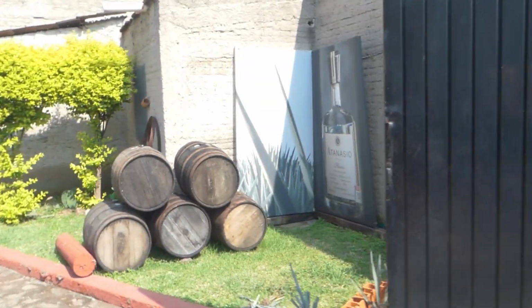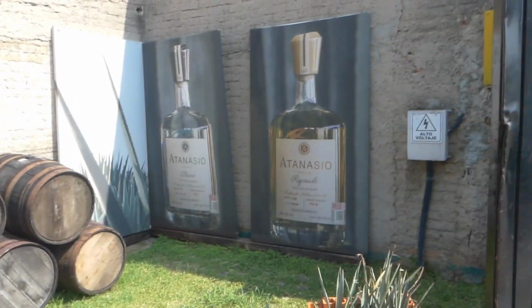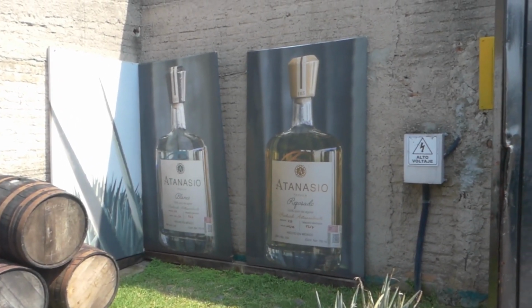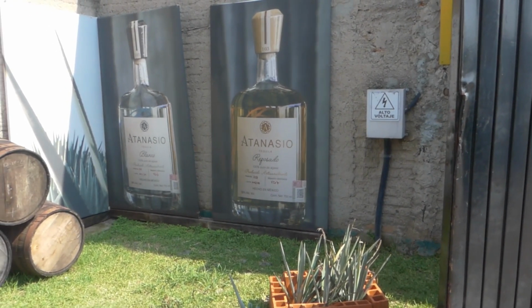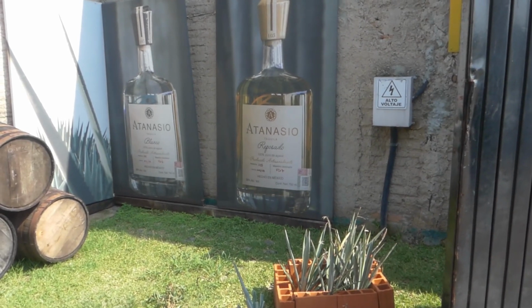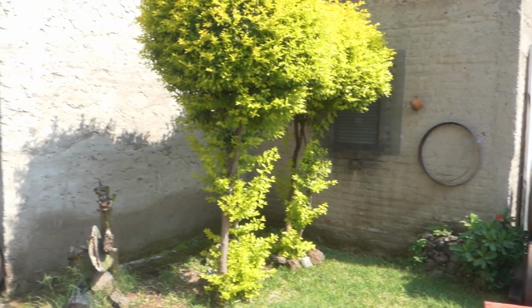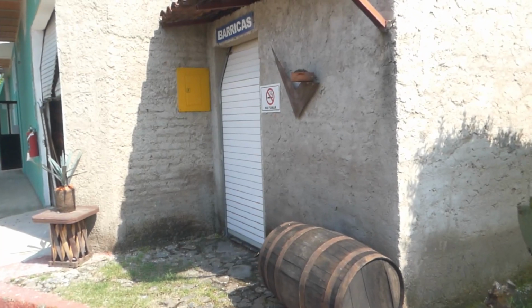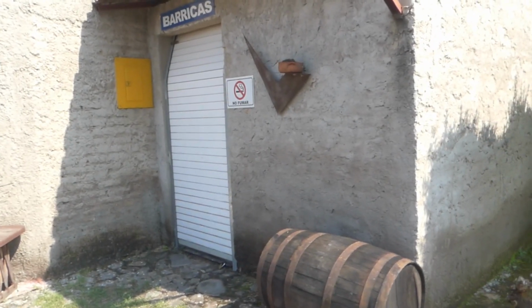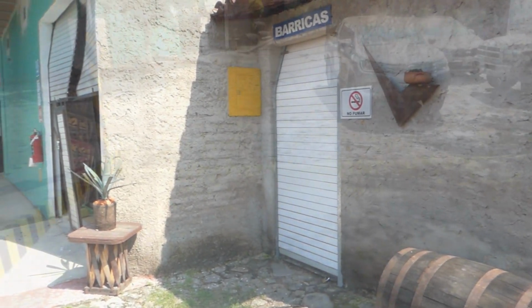And then as you move over to the right, you'll see pictures of barrels that are used to age tequila, as well as pictures of Atanasio tequila bottles, and some hijuelos, which are baby agave, which they will then plant in the field to grow bigger agaves for tequila. Further up on the right hand side of the distillery, they have the original barrel room that they used here for aging, and we'll take a look at other parts of the distillery next.